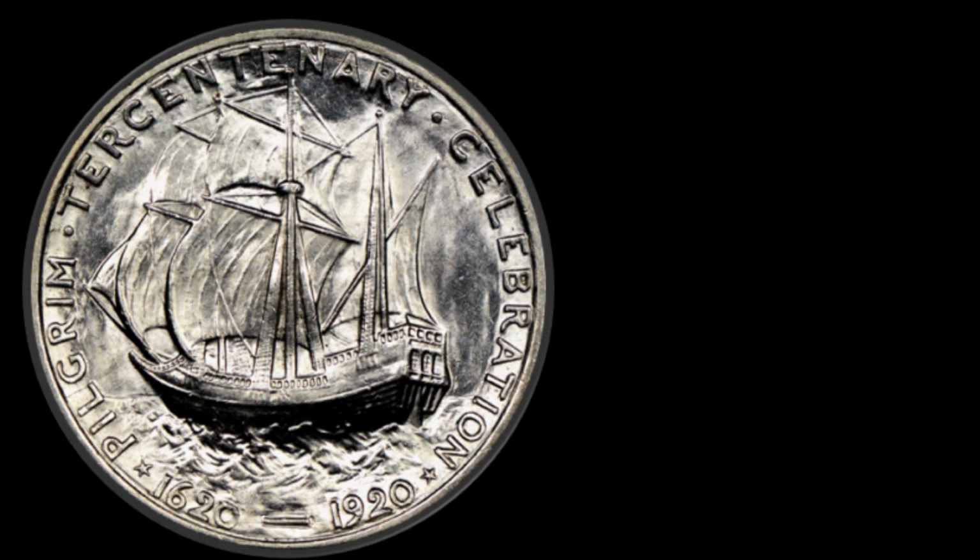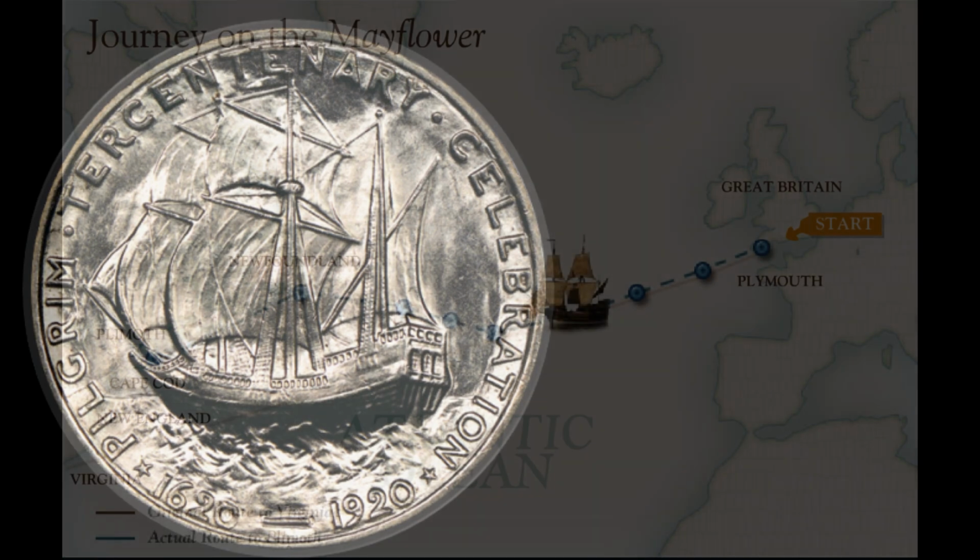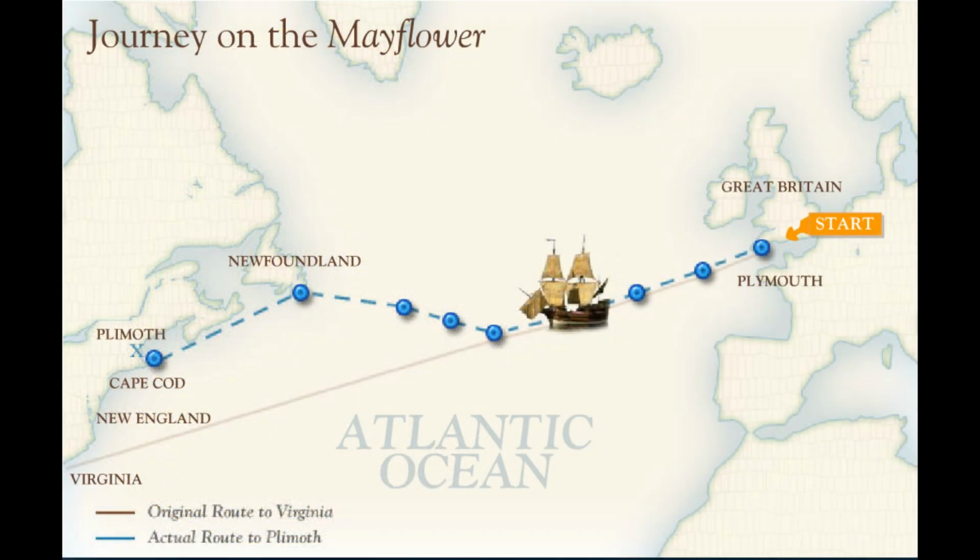Now, if you flip this coin over and look at the reverse, you're going to see this coin features a detailed depiction of the Mayflower, the iconic ship that carried the Pilgrims from England to the New World. The Mayflower's journey began in September of 1620 with 102 passengers along with a crew of around 30, and set sail from Plymouth, England in search of religious freedoms and new opportunities.